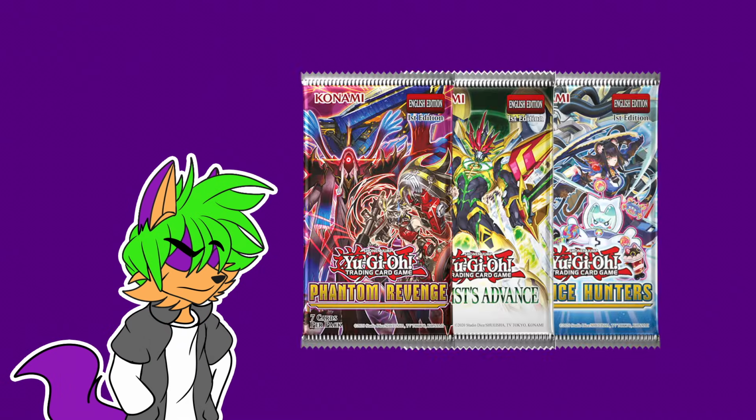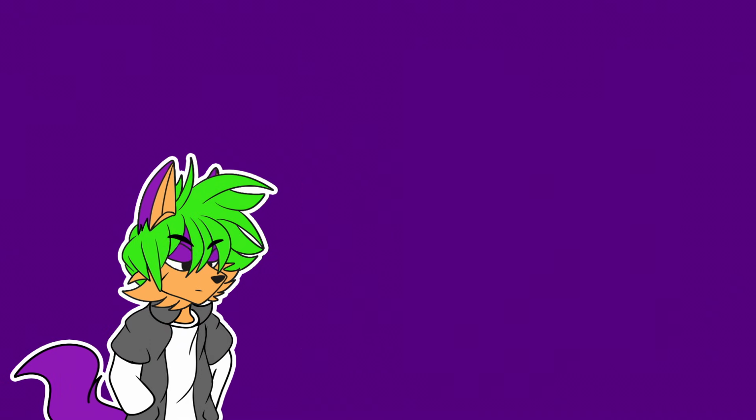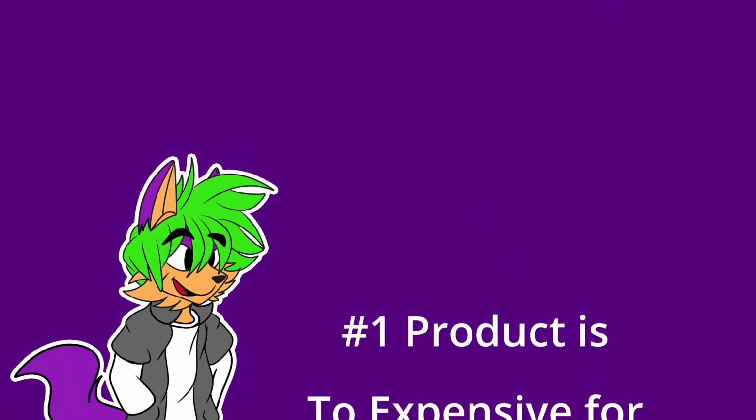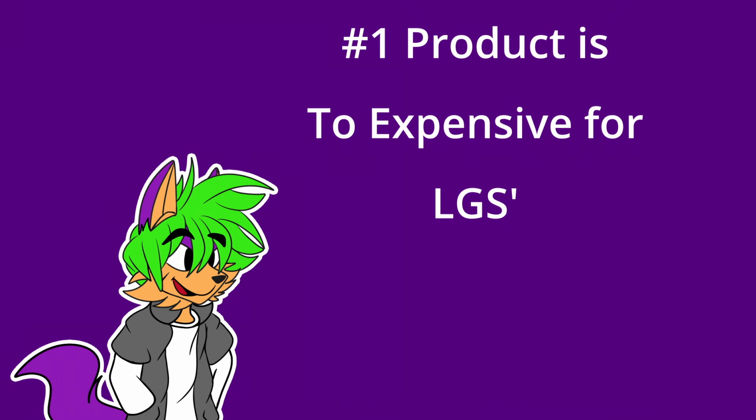However, the state of modern sealed product has been less than desirable. I believe there are 3 inherent issues to why modern product is like this, and I hope we can break them down and resolve these issues. Number 1. Product is way too expensive for local game stores.